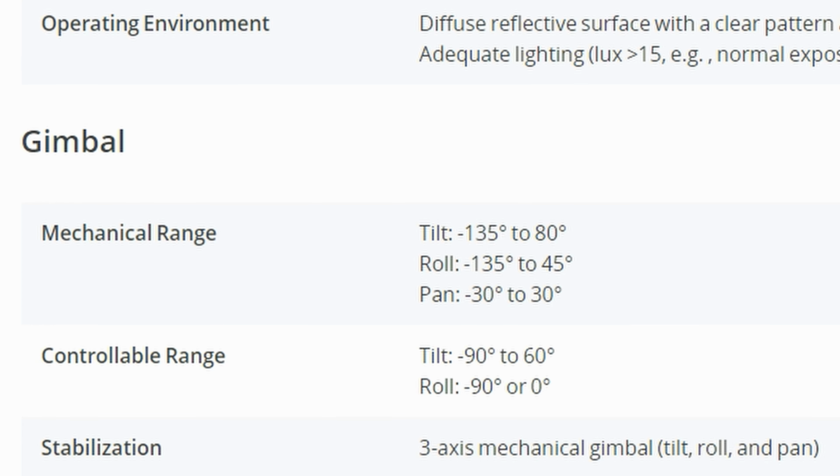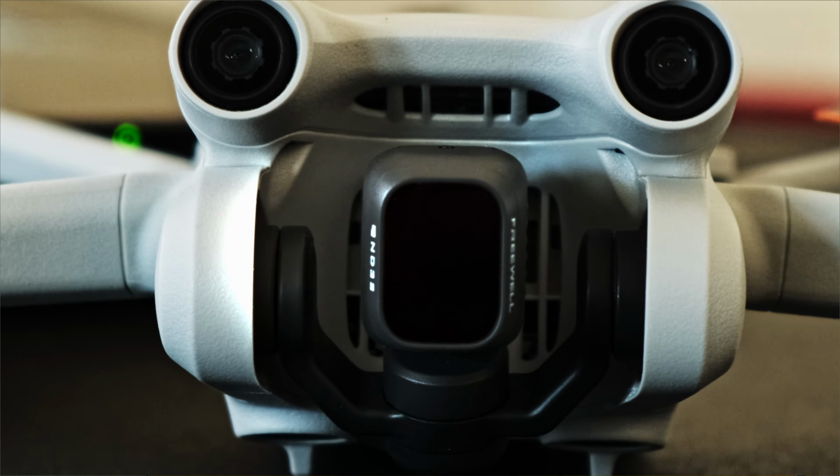Obstacle avoidance, forward, backward, and downwards, which is also giving you active track with all the features inside the drone, which is absolutely fantastic considering the drone weighs 249 grams. Three axis mechanical gimbal, tilt, roll, and pan. True vertical shooting for your YouTube shorts and your TikToks, or whatever you like to do.